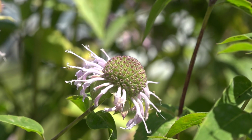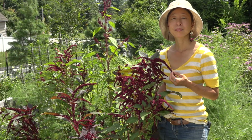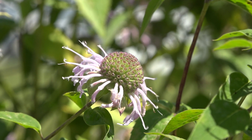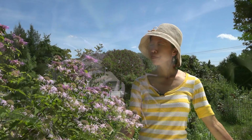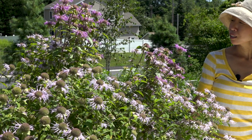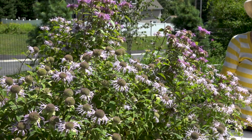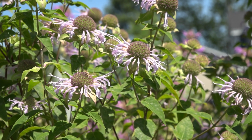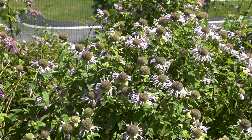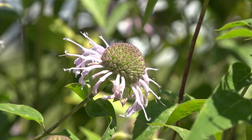Today I will be talking about bee balm, amaranth, and purslane. This beautiful flower is called bee balm. It's also known as Monarda fistulosa and wild bergamot. As you can see, this one is almost 5 feet tall. And you can see also that she's loaded with bees and other important pollinators.